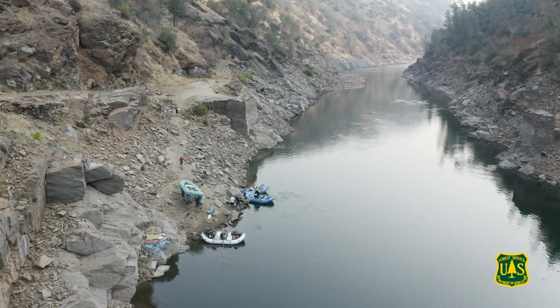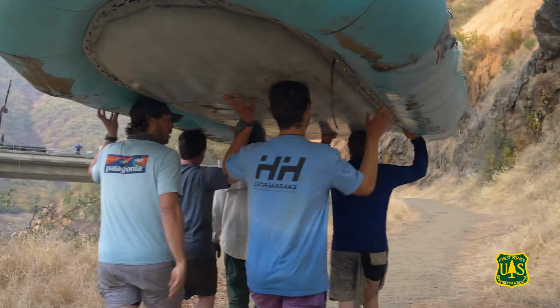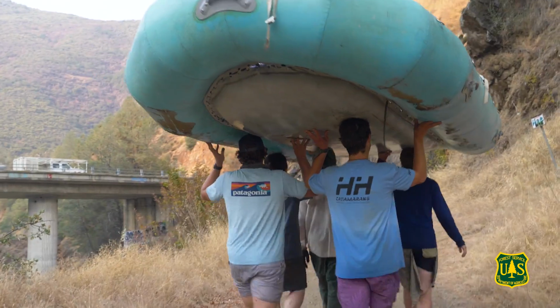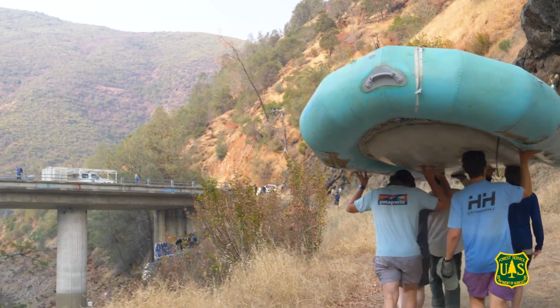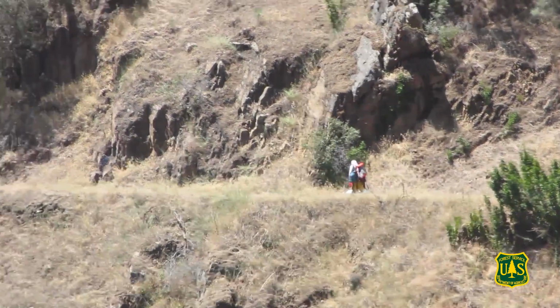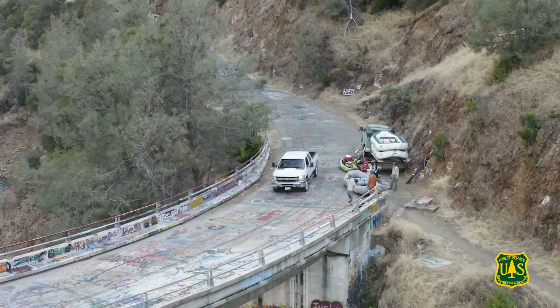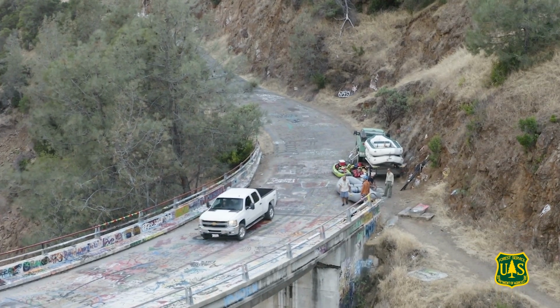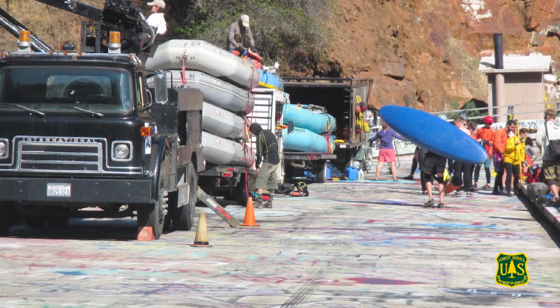There is no trail below the old bridge abutments, and it's too narrow to carry rafts by handles above the bridge abutments. Take breaks when needed. Stay safe. When you reach the bridge deck, be careful of oncoming vehicle traffic using the bridge. There are no facilities for rolling or loading boats at the bridge.